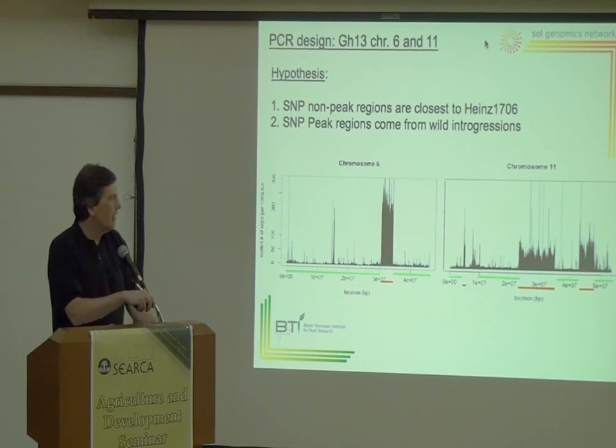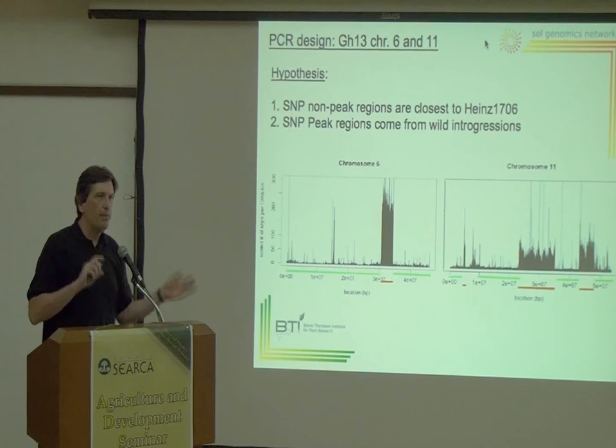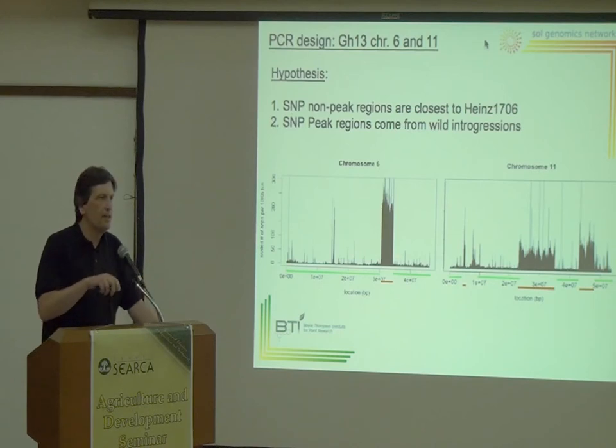And if we take this region from a lot of other wild relatives and draw a phylogenetic tree, we should be able to place that region very closely to the source of the donor. We did that for both chromosome 6 and for these introgressions in chromosome 11, which we already suspect to be from pimpinellifolium.